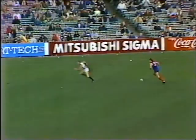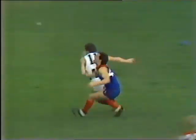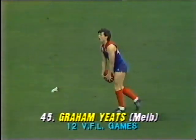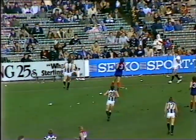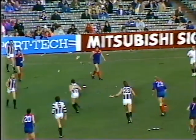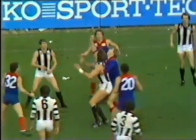Ball back into play by Phillips. Out it goes to Richardson. Richardson's kick is a high one back towards the wing position. Is that a free kick? No, the umpire didn't play that, and it's Yates to take the free kick out there on the centre wing position for Melbourne. Yates' kick is out wide, too long for Gerard Healy, and the ball is out of bounds. I think it's out of bounds, not out of bounds. Out of bounds about 50 metres around from the Melbourne goal.